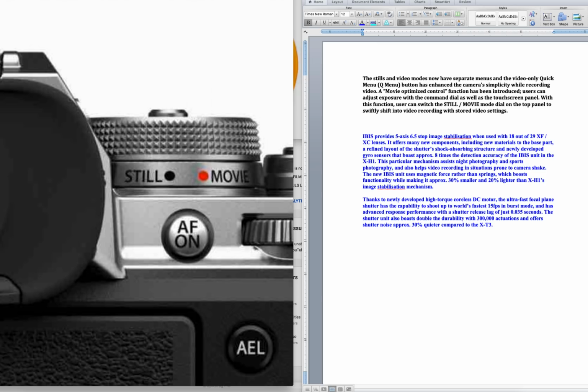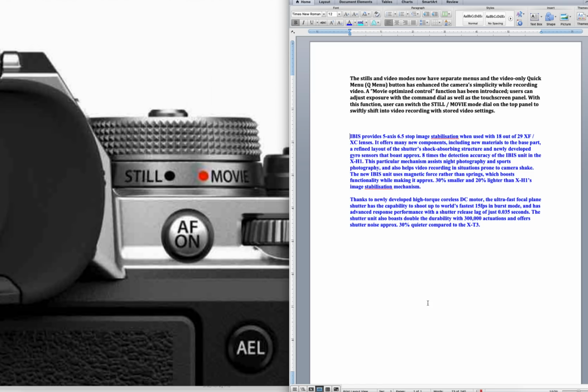Now, the information over here in blue strikes the point home, exactly what I've been saying now for quite some time on the X-T4. It's talking about the IBIS having, with 18 out of the 29 X-mount lenses, 6.5 stops of image stabilization, and they go on to talk about the IBIS mech working off of magnetic movement, and it's 30% smaller and 20% lighter. Also, they're talking about the shutter release having just 0.035 lag, and they've doubled the shutter mechanism's life expectancy to 300,000 plus.